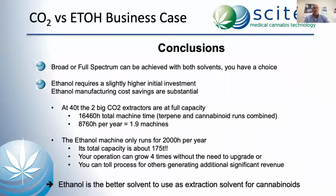To conclude our solvent comparison, it is very clear ethanol is the better solvent to use from a production cost and throughput perspective. The CO2 equipment is considered a solvent-free extraction method, which is true, but don't forget, you need to post-process with ethanol. All solvents have advantages and disadvantages, but so long as the final product complies with residual solvent requirements set by MedSafe, TGA, European Pharmacopoeia, and similar standards, you can use them.